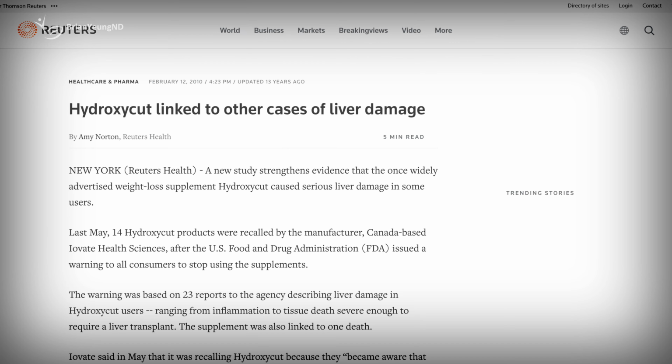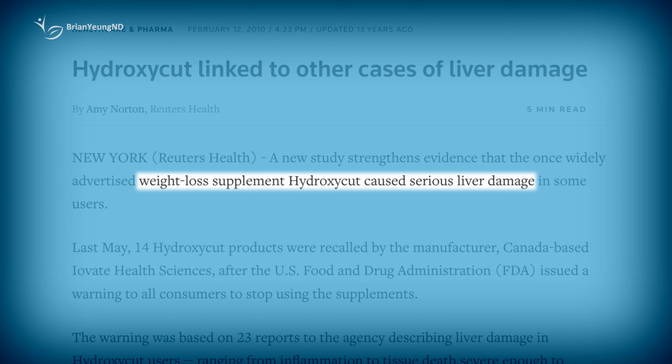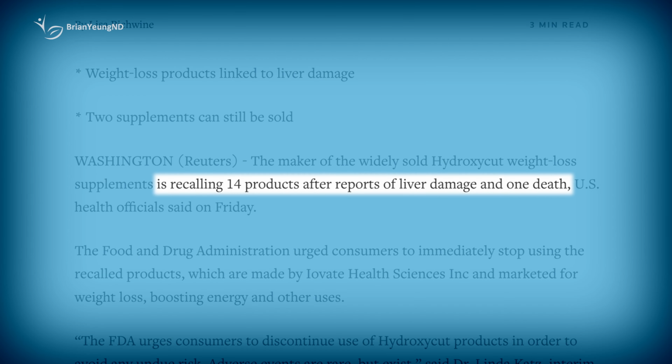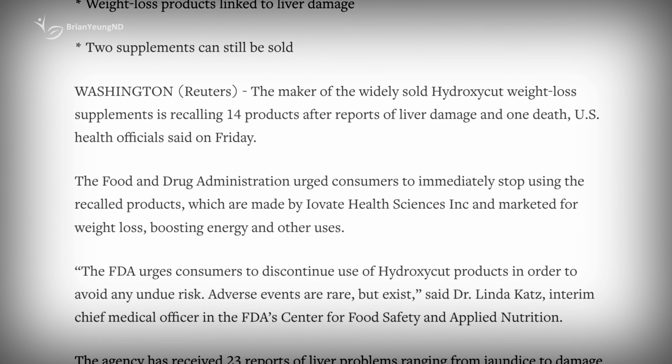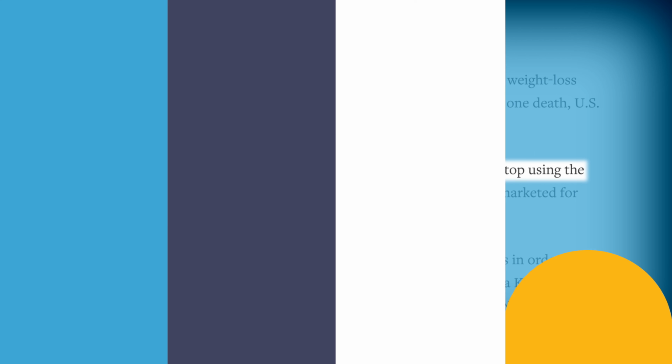Hydroxycut is one of the most popular weight loss supplements in North America. It has also been directly linked to multiple cases of acute liver injury, including one death, and as a result has been subject to heavy FDA and FTC scrutiny. Their formulation has gone through some changes over the years in an attempt to stop these cases. Unfortunately, this has not stopped the problem, and Hydroxycut is still causing some people serious side effects.